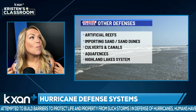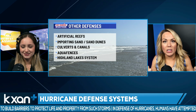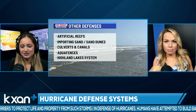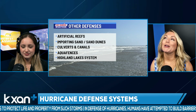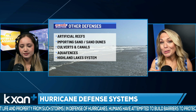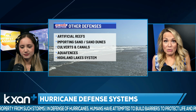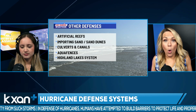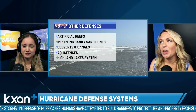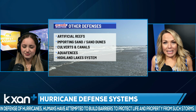Basically, yes. Think of it almost like an inflatable pool, but instead of air, you fill it with water so it stands straight up. And there's a little bit of a stand on it so they don't lean or tip over. I actually noticed this with some of the hospitals in Florida with recent hurricanes, and some of the news stations will actually do this too. Put these aqua fences around the news station to prevent some of that water from coming inside. And then I added in the Highland Lakes, because although we're not on the coast, it is a defense mechanism against flooding.